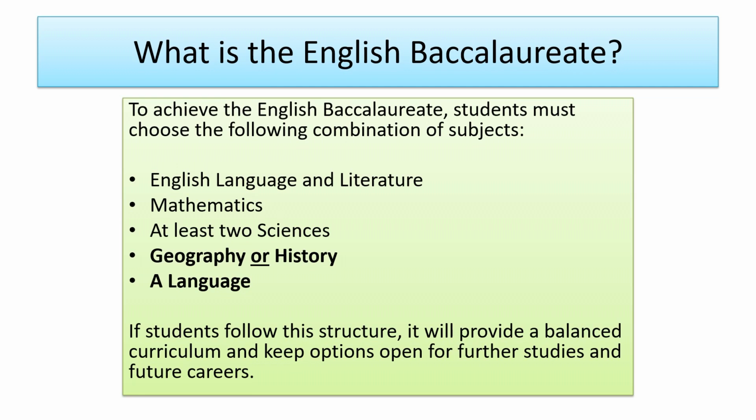We believe that if students follow this structure, it will provide a balanced curriculum and will keep their options open for future studies and careers. In the GCSE options booklet that the students received on Monday the 30th of November, you will find some more information on the EBAC.